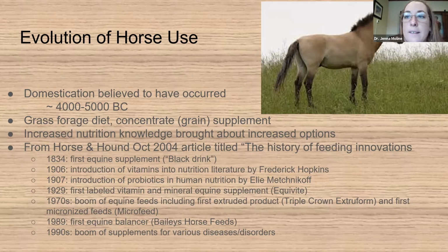The other important distinction to make is that our knowledge about nutrition itself has really only evolved over the last 150, 200 years. There was an article in The Horse and Hound, which is a UK online subscription, and one of the things I liked is it pointed out some of the advances that have happened in nutrition. You can just see how much we've learned over the last 150 years, but how quickly, once we start to learn things, how quickly things change.